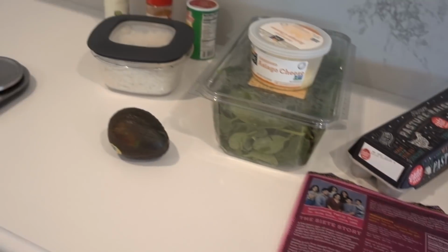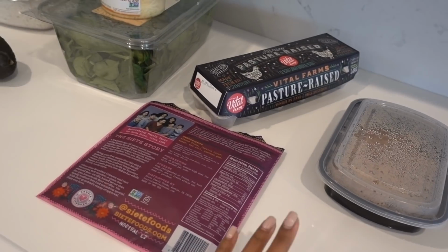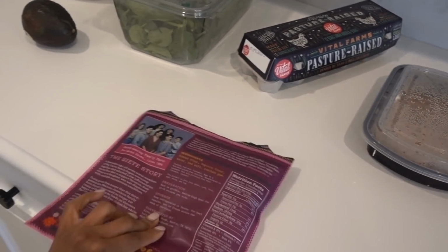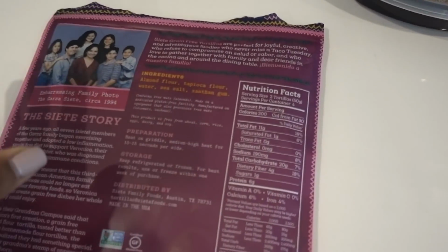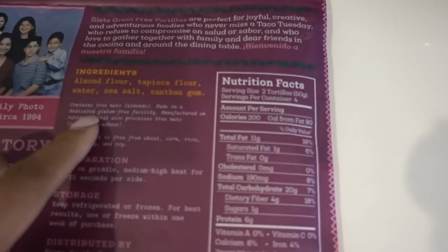It just might. So here are the ingredients for my first meal of the day. It's actually similar to my dinner. I'm kind of on a tortilla kick right now. I just freaking love tortillas. These are the Siete almond flour tortillas. I have a few of these left, so I'm going to eat them, but once they're done, I'm going to switch to a lower carb.